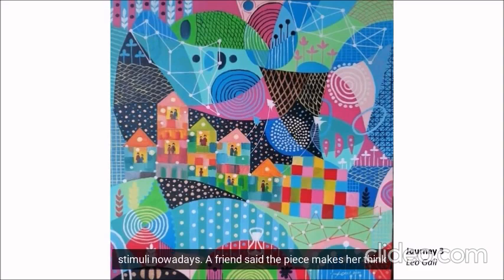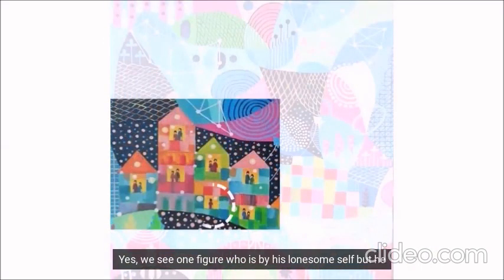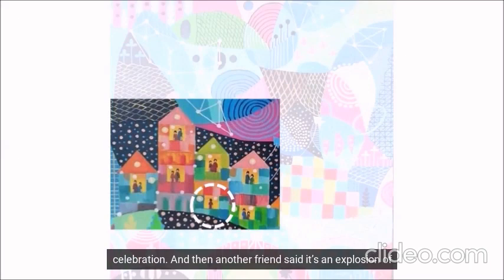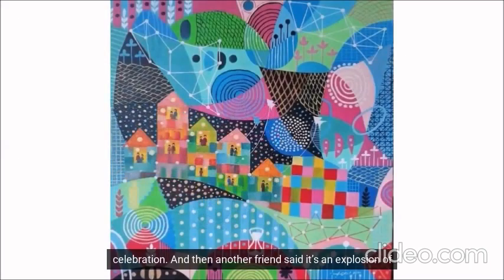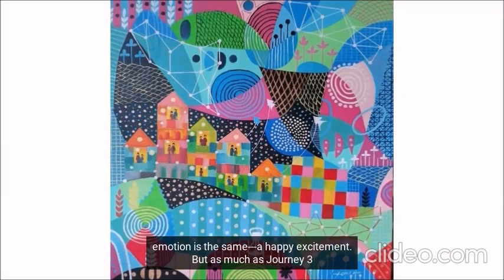A friend said the piece makes her think of a happy community, while another said she sees a fireworks celebration. We see people together with their loved ones. Yes, we see one figure who is by his lonesome self, but he is part of a happy community witnessing a fireworks celebration. And then another friend said it's an explosion of technology. They may have all different answers, but the underlying emotion is the same, a happy excitement.